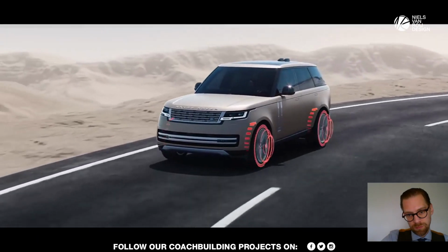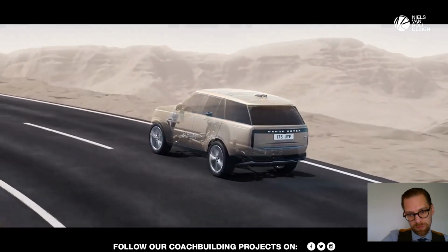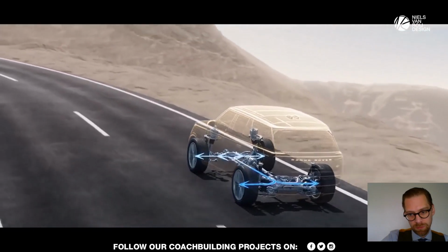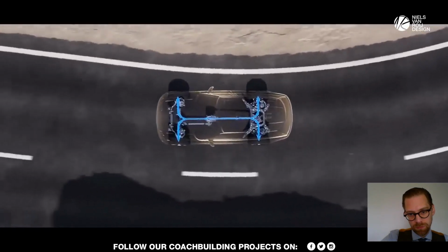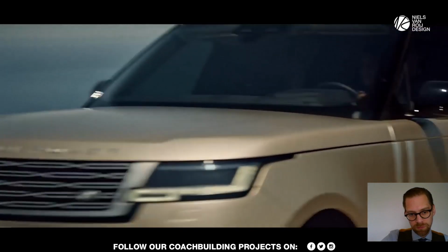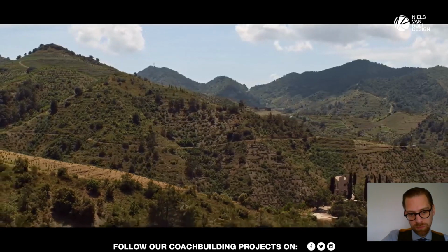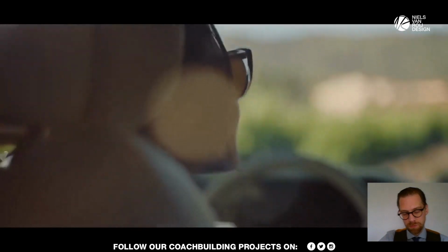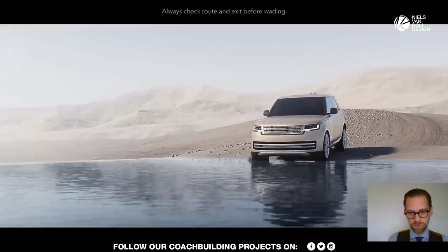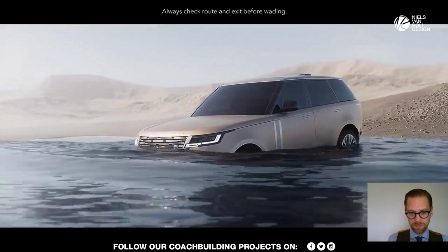Stability and control when cornering is further improved by torque vectoring by braking. Intelligent all-wheel drive is smarter and more capable than ever, providing torque exactly where it's needed for optimal grip. These technologies combine to eliminate noise and vibrations for comfortable, calm, and composed travel. Land Rover has always defined all-terrain capability. A wading depth of up to 900 millimeters helps deliver the best possible off-road performance.